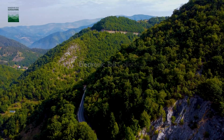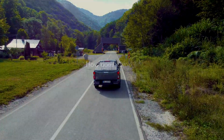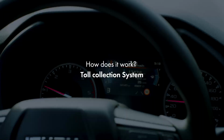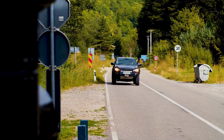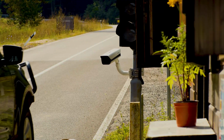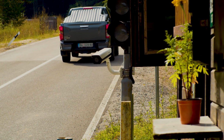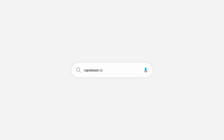Dear visitors, to reduce congestion at toll stations, we have introduced an electronic toll collection system. How does it work? At toll stations, there are now cameras that record your transit. So it's no longer necessary to stop, you just need to slow down and pass through. After your journey, visit our website and check the charges for your vehicle.